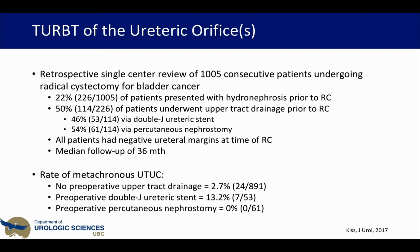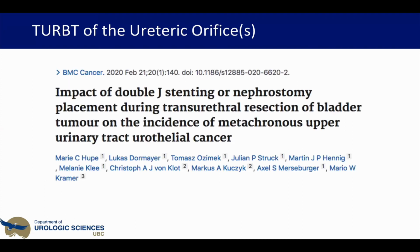At a median follow-up of 3 years, the rate of metachronous upper tract disease was 3% without drainage, 13% with ureteric stenting, and no patients with nephrostomy drainage developed upper tract disease. Now, the conclusion here is that there is a significantly higher risk of upper tract disease undergoing ureteric stenting prior to radical cystectomy for muscle invasive disease. This begs the question, does this translate to bladder tumor resection for non-muscle invasive disease?